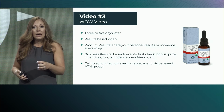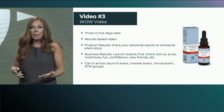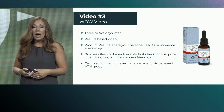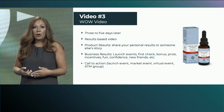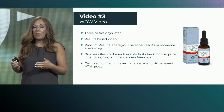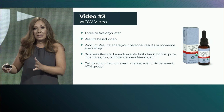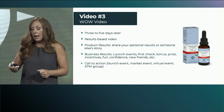And again, call to action. So you can mention a little bit about our private Facebook groups. Maybe you're going to have a launch event in your home coming up, a grand opening for your business. And so you can give them a few choices of ways they can learn more, and they can reach out to you for you to invite them to the appropriate next step.